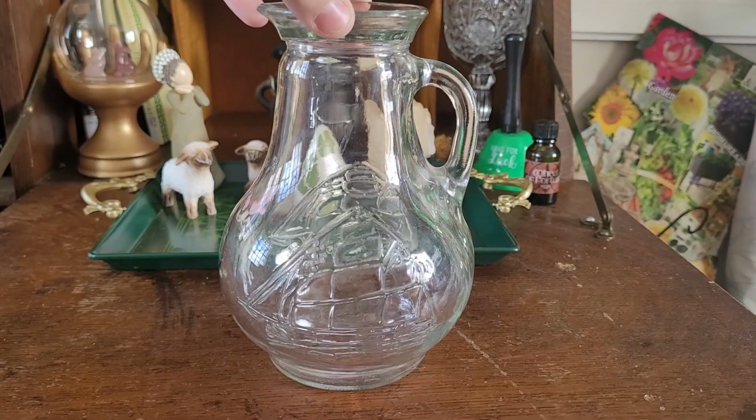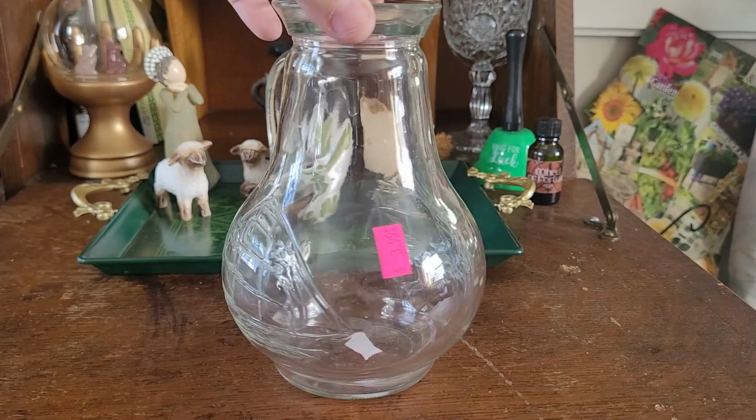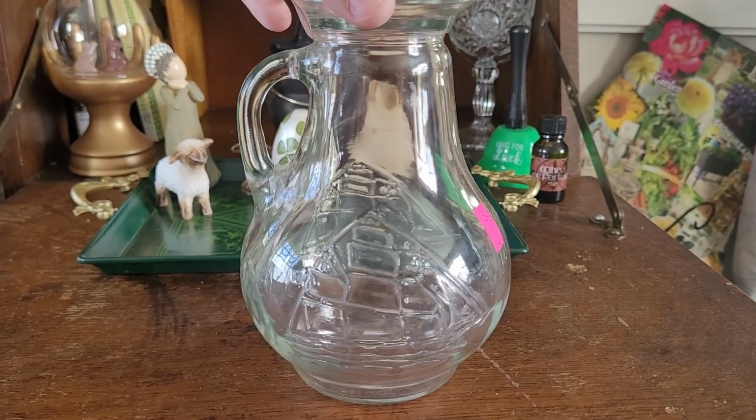Then I also plan to redo the upstairs bathroom in a water element, sea themed. So I've been trying to find some sea themed items as well. So I found this really pretty picture, and it's got a ship on there. And this was $3.99. The ship is actually on both sides.